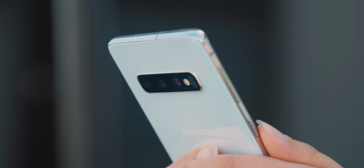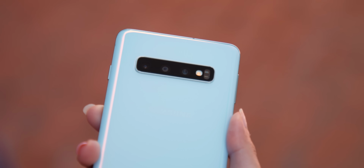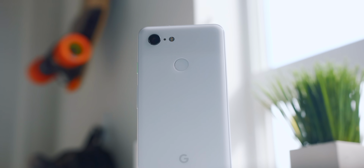Now I'm gonna say it, and I know there's gonna be a lot of you that just don't like this, but I think Samsung's camera system is better than what you get on the Pixel. I mean, the Pixel's camera is great, don't get me wrong, but it's kind of like a two-trick pony. It does excellent processing, and it does great in low light. But really, that's about it.